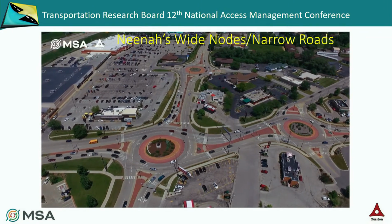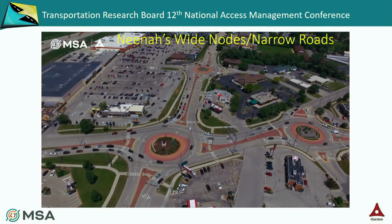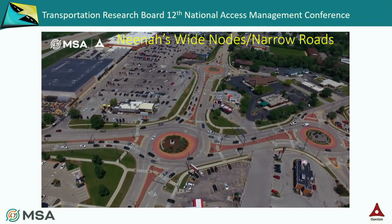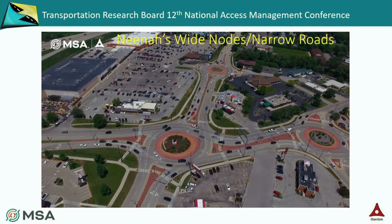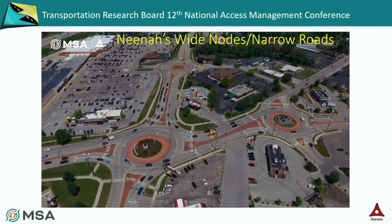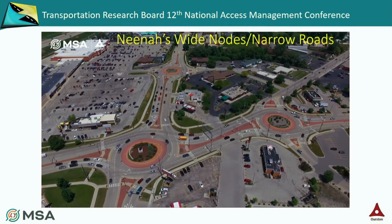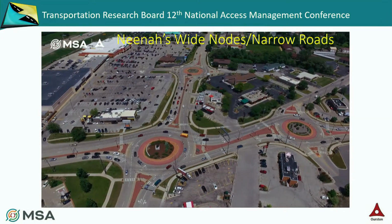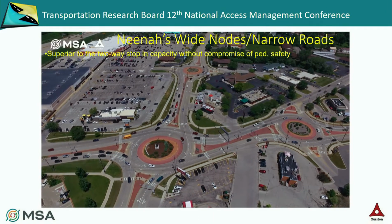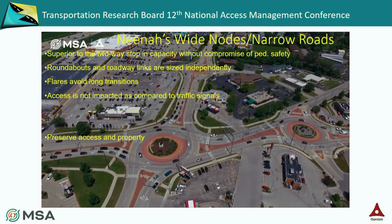This area is very heavy with commercial properties, as you can see, and I'll show you an overhead picture in a minute. But there were a lot of driveway access points here, and as it was analyzed, we did the traffic study quite a few years ago. This was built, I think, in 2011-12 area. But a lot of those access points would not have been able to remain if we would not have done roundabouts. And I will show you some things here.